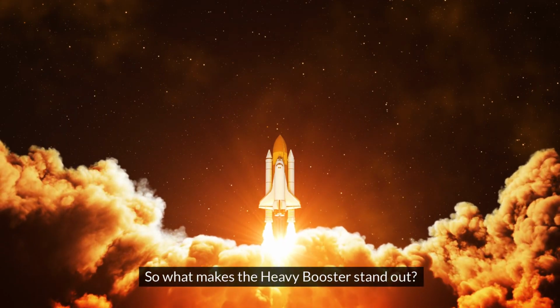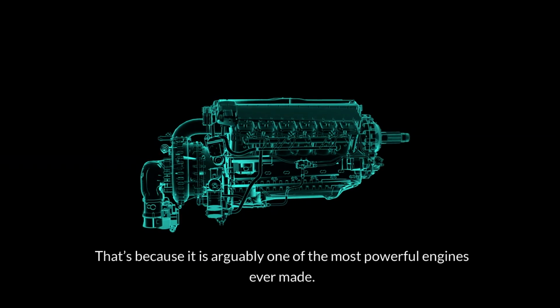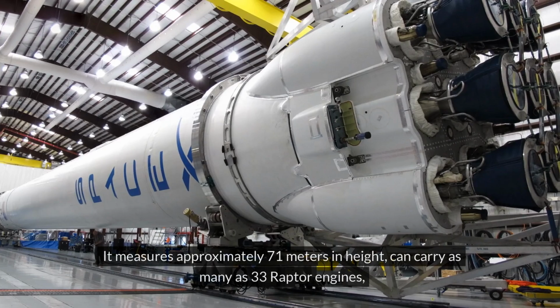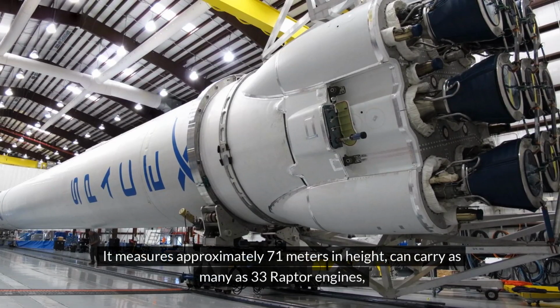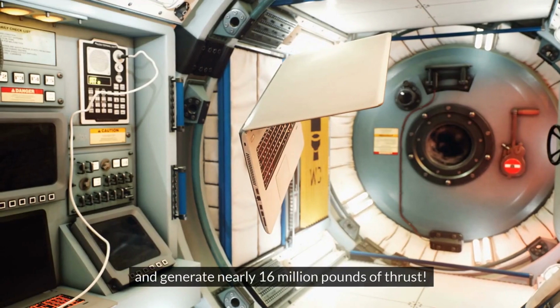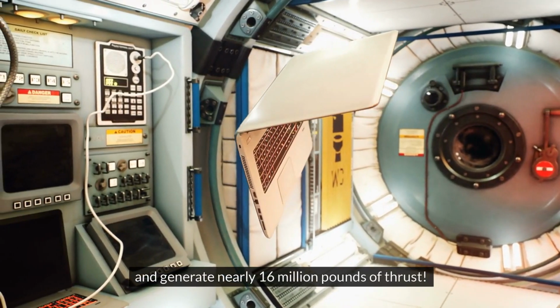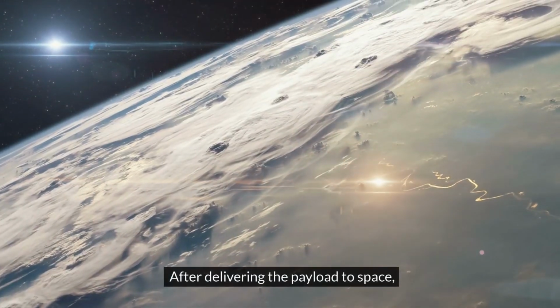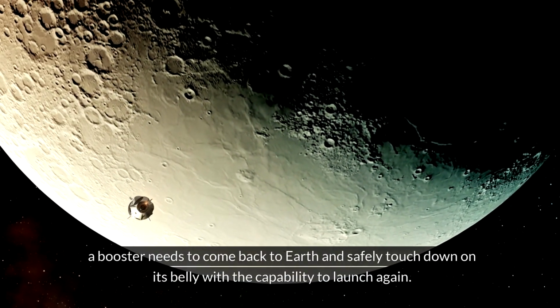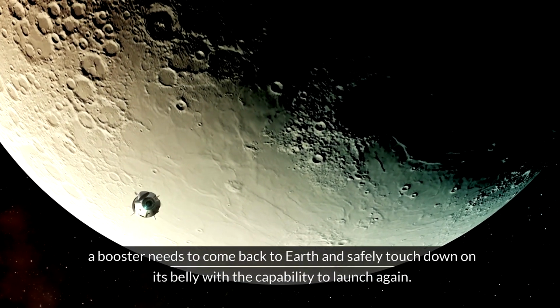So what makes the Super Heavy booster stand out? That's because it is arguably one of the most powerful rocket stages ever made. It measures approximately 71 meters in height, can carry as many as 33 Raptor engines, and generate nearly 16 million pounds of thrust. After delivering the payload to space, a booster needs to come back to Earth and safely touch down on its belly with the capability to launch again.